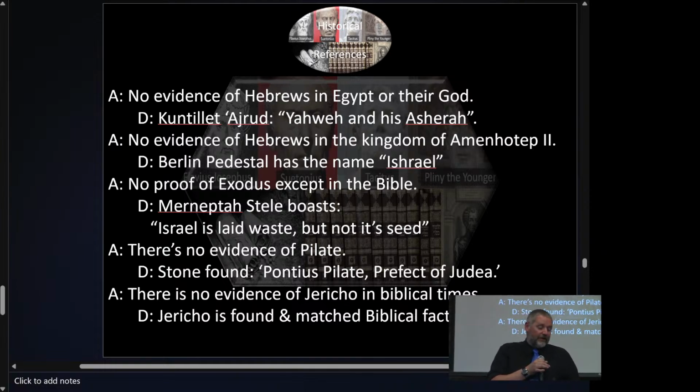There's no evidence of Jericho in biblical times. And then we found it. What's fascinating, it actually matches the biblical description. Remember the window, throwing the red cloth out? When they found Jericho, there was one section that hadn't been demolished, and there was one window in it on a wall. I wasn't there, I'm not saying, but that seems strikingly interesting.